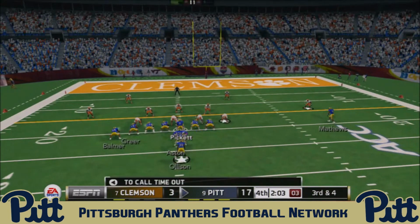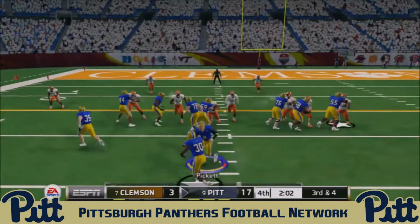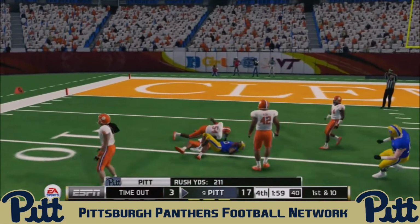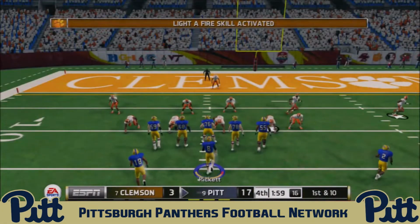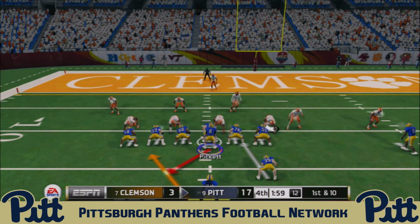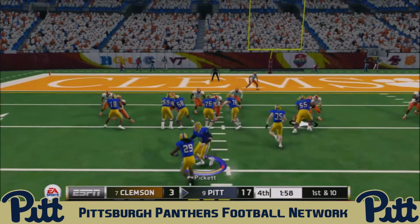3rd and 4. Aston in motion. Olesen as the setback. He gets the handoff here. Great little juke by Olesen. He cuts upfield with purpose. Gets around the defender. It's a first down to about the 11. The Panthers can really put this game on ice now.